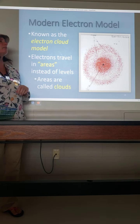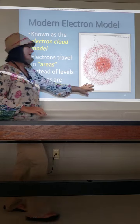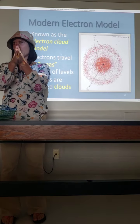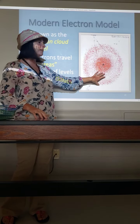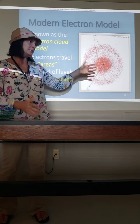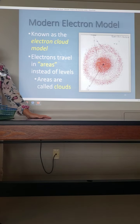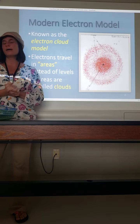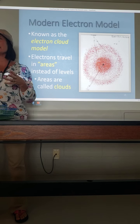But in real life, our understanding of the atom is more like a cloud or a region where the electrons are, and not like I have to stay perfectly in my lane. So he had it simplistic. We think now that it's more like this. To me, it reminds me of bees buzzing around a hive, like the electrons moving so much like that.